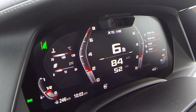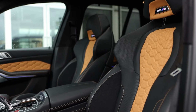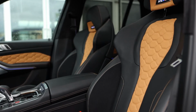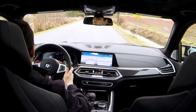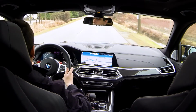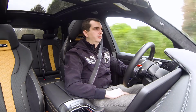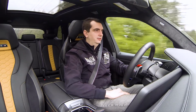However, you do have to watch your speed because you sit quite high up in the X5. Even with the seat in its lowest position, the high driving position makes it feel as though you're not traveling as fast as the speedometer says. But because of the engine's tremendous power, the speed limit is very quickly reached on city streets and highways. But of course, there is a massive price to pay for this much power.